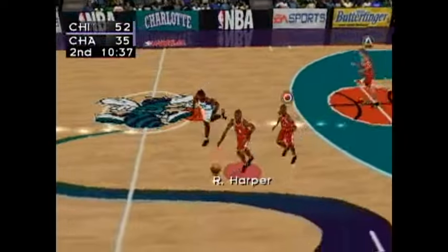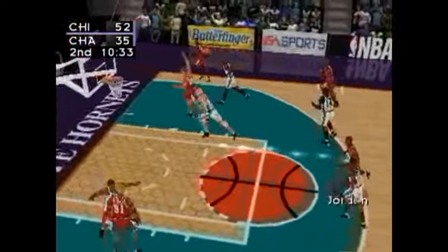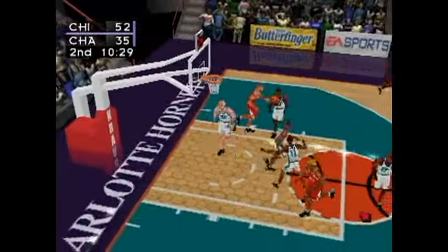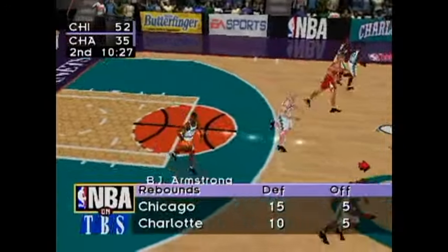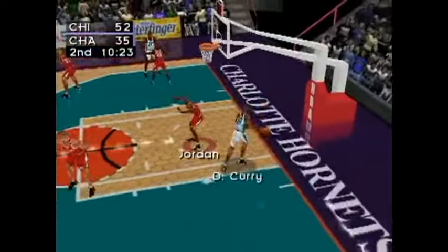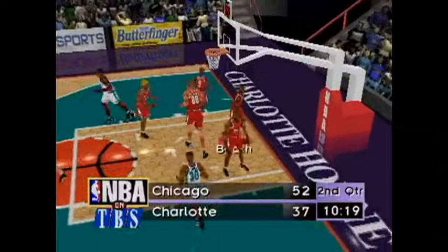Inbound pass to Harper. From center court to number 23. Kleine gets the ball. Number 23 tosses up the shot. Armstrong makes the defensive rebound. From the right side, Curry. He takes the fadeaway jumper.